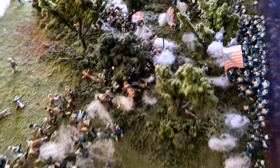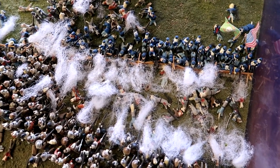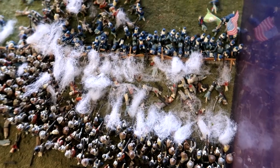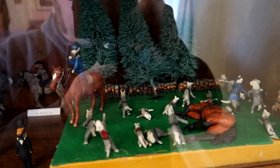Different flags face down with each other. You can see all the smoke from the rifles. A pile of bodies forming there in the middle. These are some of the earlier dioramas.